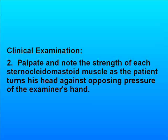The second type of clinical examination is to palpate and note the strength of each sternocleidomastoid muscle as the patient turns his head against opposing pressure of the examiner's hand.